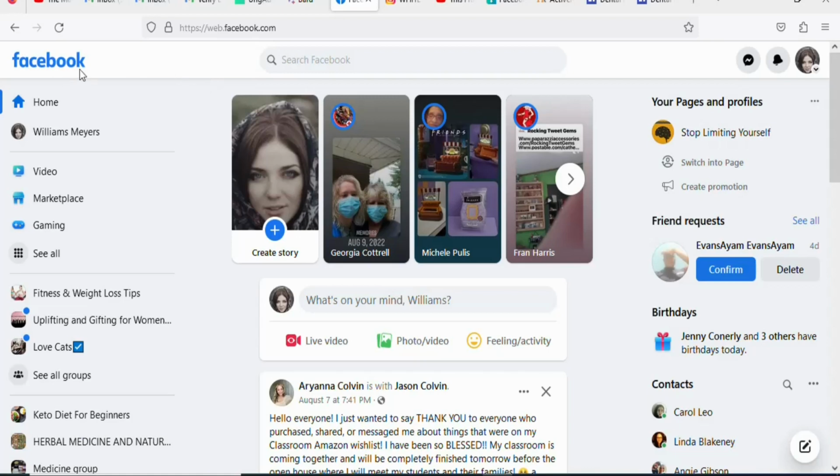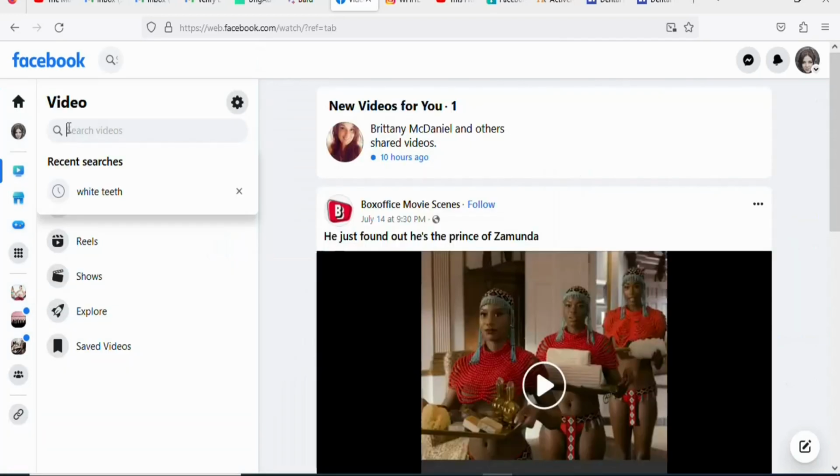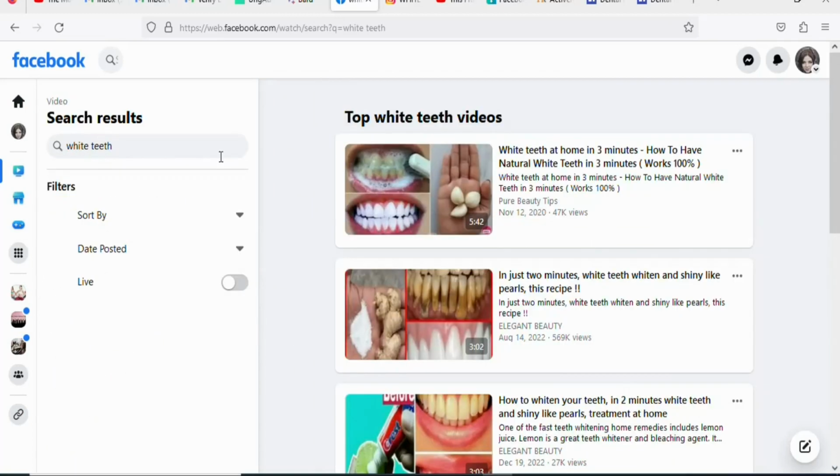So just come on Facebook. Once you come on Facebook, you are going to click right here, video. Once you click on video, you're going to search for a video about how to keep your teeth white. So just search for white teeth right here. Once you search for it, you can see many videos about how to keep your teeth white. You can see this one has got even 500,000 views.